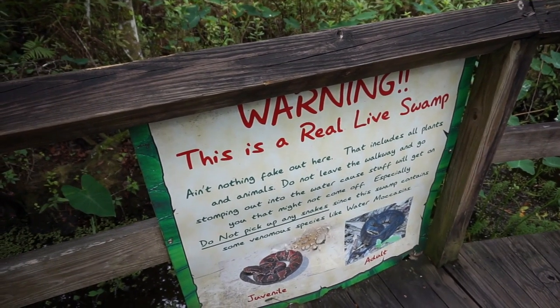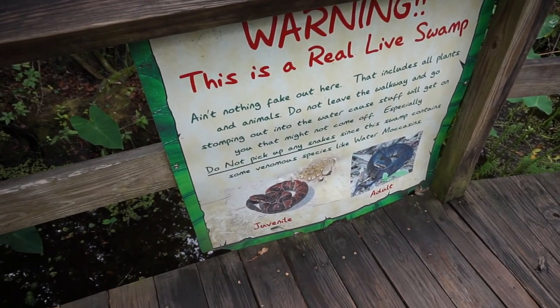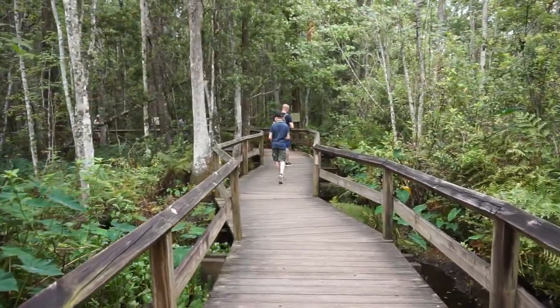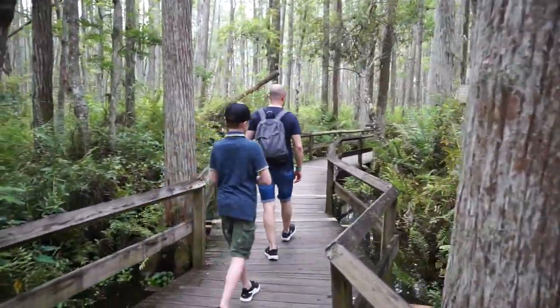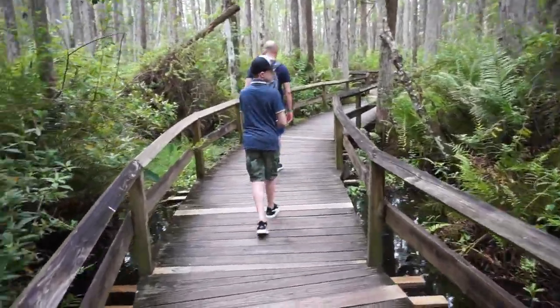Scary warning, this is a real life swamp, ain't nothing fake out here. And we look like we could come across a few snakes in this bit. Suddenly Neil started to walk very, very quickly. So far the only wildlife we've seen are bugs, so we're all right. Just seeing another warning to not pick up snakes. Like, we're going to pick up a snake out here.